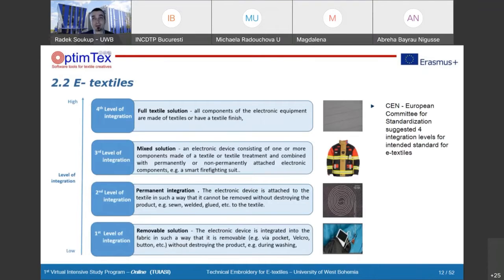In line with this logic, the European Committee for Standardization suggested four integration levels for the intended standard for e-textiles. They speak about the first level of integration, which deals with a removable solution. As I said, this is more or less history, where the electronics are removable and connected with the textile by pockets, Velcro and so on. Then the second level of integration is the so-called permanent integration. The electronic device is attached to the textile in such a way that it cannot be removed. It means that it's embroidered, sewn, welded, glued, ultrasonic welded and so on.